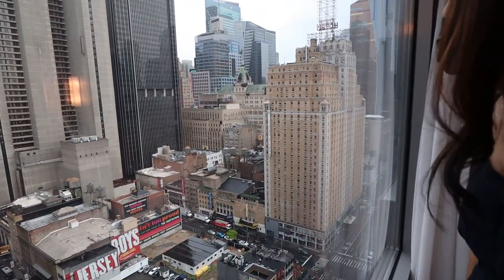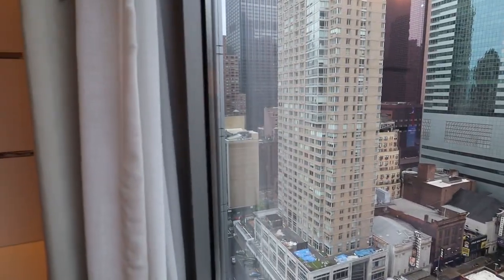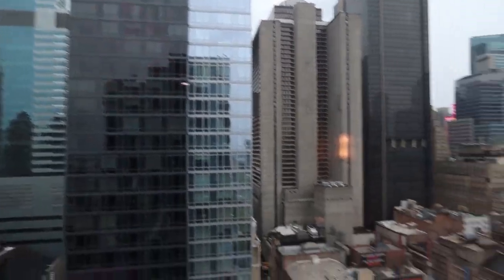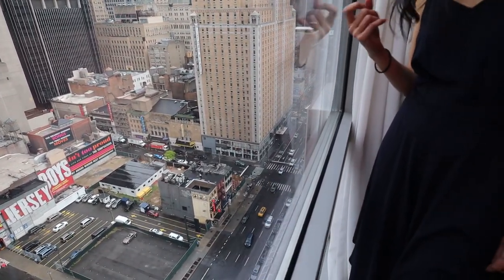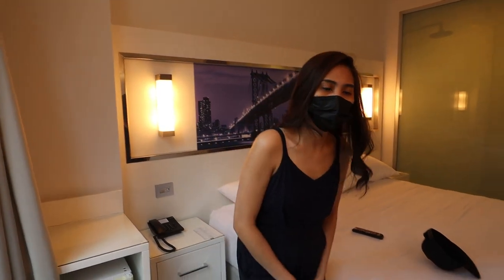We're literally two blocks away from Times Square. But I'm definitely disoriented and I don't know which one that is. Ah, dito tayo naglakad kanina. Yeah. Right? We're on the 23rd floor and you, Mama, should take a time lapse of traffic because I think that would look nice. Maybe later.